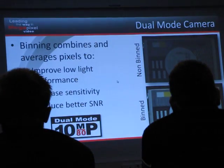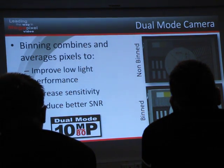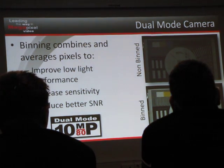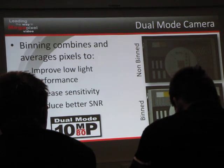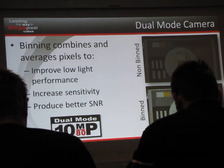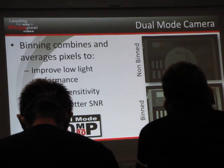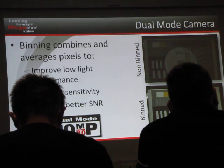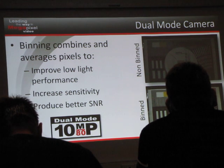One of the other features on this dual mode camera is binning. Now binning is not something we invented. It's been around for a while. It's in this camera. It's in Sony's security cameras. It's in Pelco's security cameras. Binning is taking your full field of view, running it in quarter resolution, and summing the light value of each 4 pixels that you average together. So when you go from full resolution to quarter resolution, you're taking every 2 pixel by 2 pixel block and averaging them together. You go down to quarter resolution.